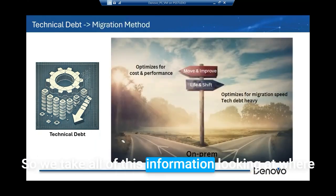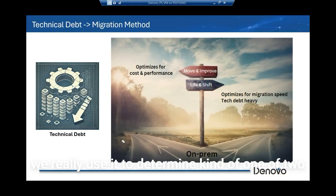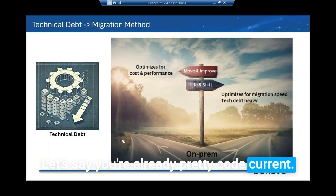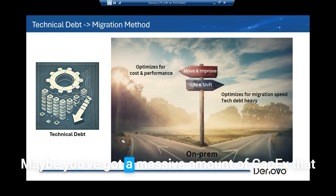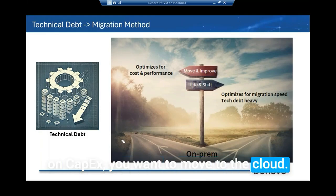So we take all of this information, looking at where you are from that technical debt standpoint, and we really use it to determine kind of one of two different methodologies for moving to the cloud. Let's say you're already pretty code current. Maybe you're on update 6, update 7, and you're on tools 927 or 928. And your goal as an organization is maybe you've got a data center, maybe you've got a massive amount of CapEx that you're getting ready to spend as an organization. And instead of spending that $1 million on CapEx, you want to move to the cloud.